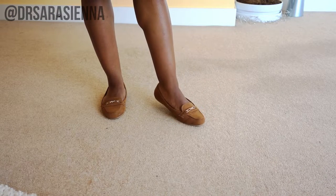And I pair them with these super comfortable shoes. I used to wear heels to work a lot.